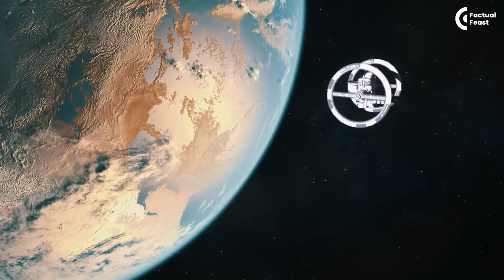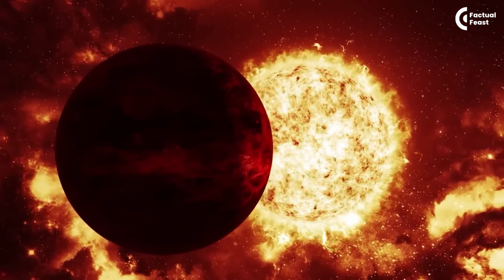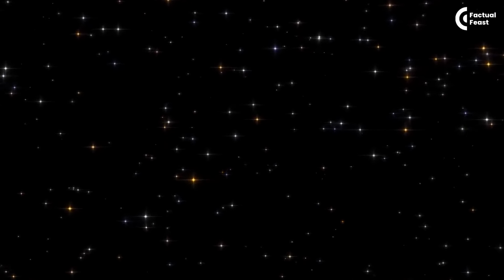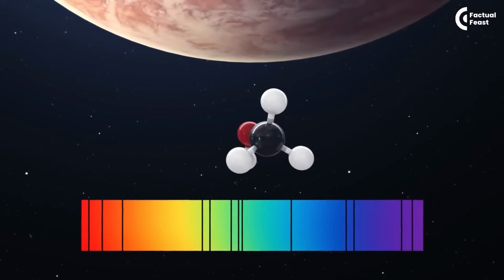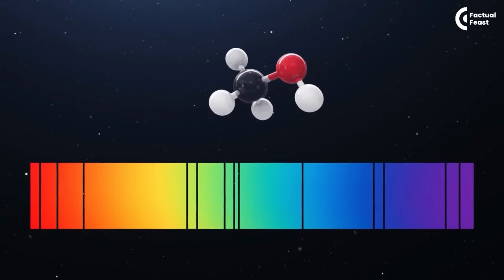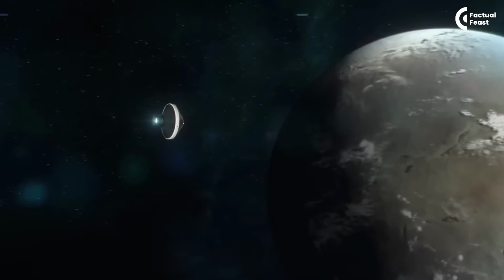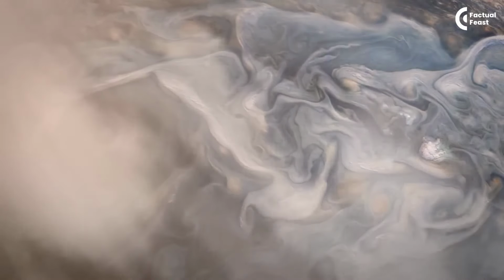Now, a new era in the study of exoplanets is just beginning. Using a technique called transmission spectroscopy, scientists should be able to use the Hubble telescope and soon the James Webb Space Telescope to capture starlight shining through the atmosphere of TOI 1231b. Molecules in this planet's atmosphere will absorb slices of light from this spectrum, leaving dark lines that can be read like a barcode and tell us which gases are present. When our new telescopes are finally up and running, we'll be able to discover exactly what an exoplanet's atmosphere is made of, and we'll be able to detect water vapor as well as oxygen, which could mean life.